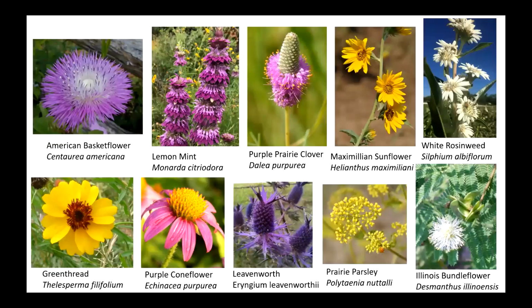All right, we're almost at the end here. I'm just going to go over some of my favorite wildflowers and some cool wildflowers that you might want to plant. So, American basket flower is great. Lemon mint. Oh my gosh, I love lemon mint. Here's why. Some people call it bee balm. Bee balm is another name for it.